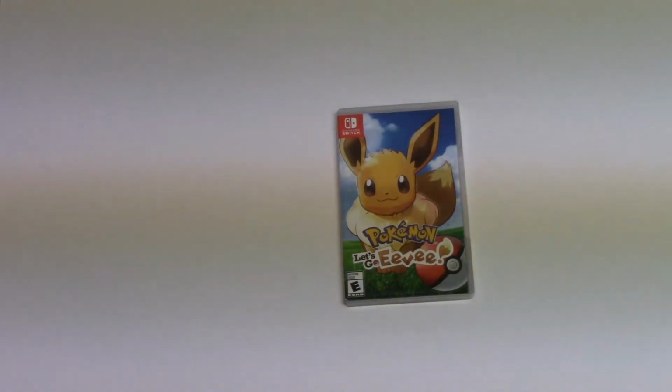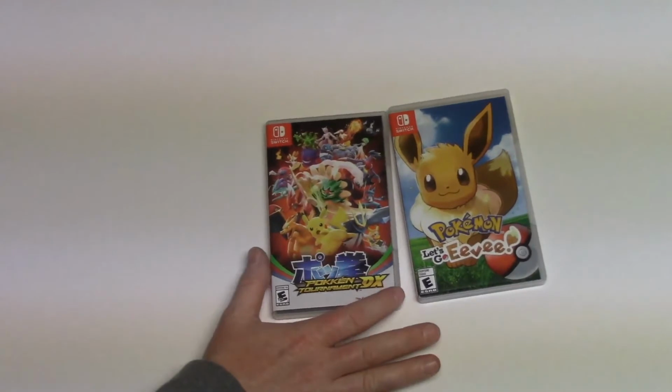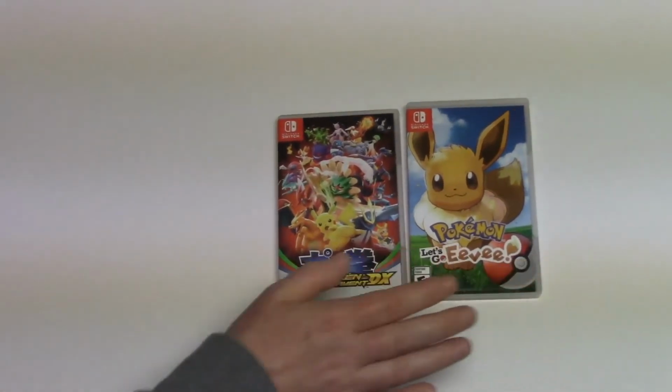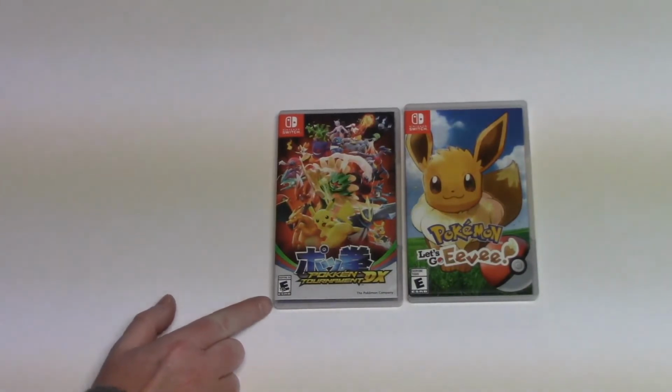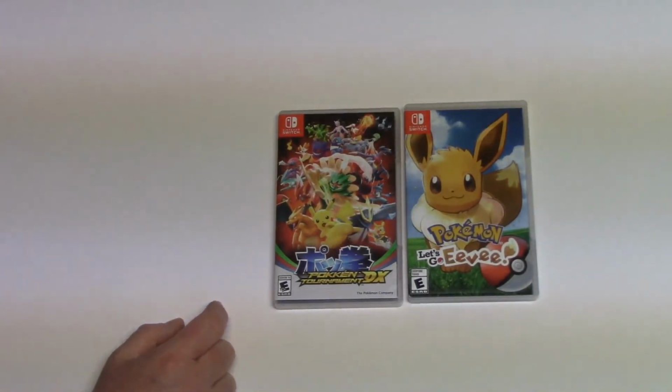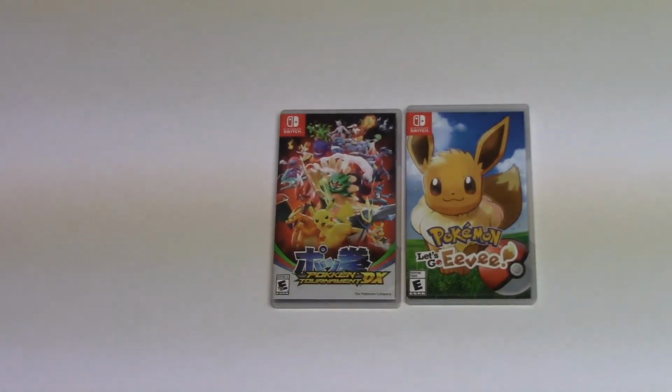And that is the same thing with the next one, Pokken Tournament DX. Now, this is a game that I have on the Wii U. It's definitely a lot of fun because you can just straight up battle with the Pokemon. This was a game that came out right around the system's launch.